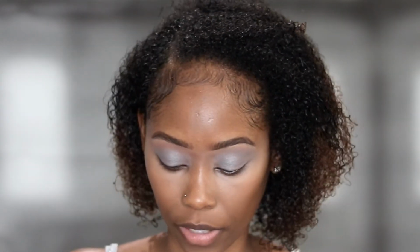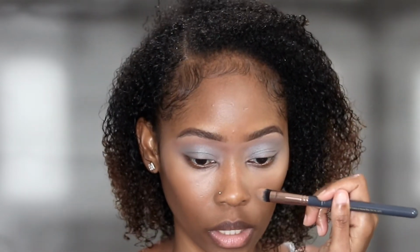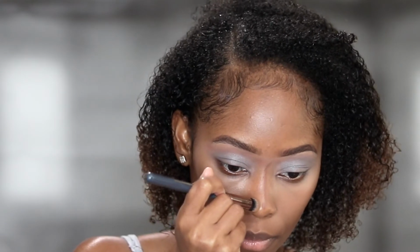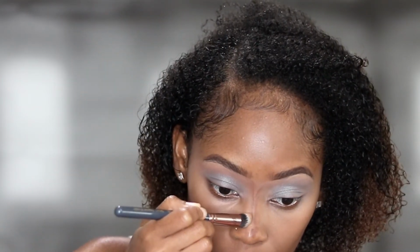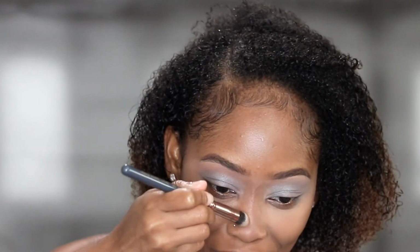Okay, let's go. Bake the face. Okay, so I got a little bit of contour I'm about to put on my nose. Literally nothing crazy. I feel like when you're doing contour, you be in the most awkward positions. Like you're just trying to get it right, it's serious. So that is all for the contouring.